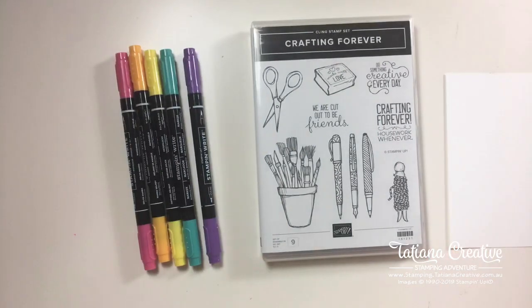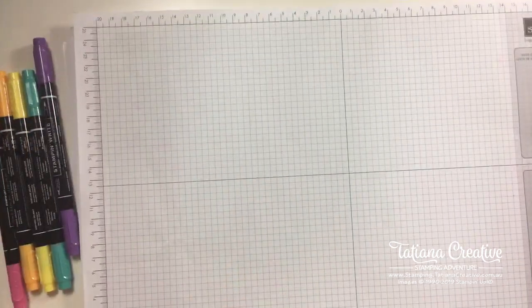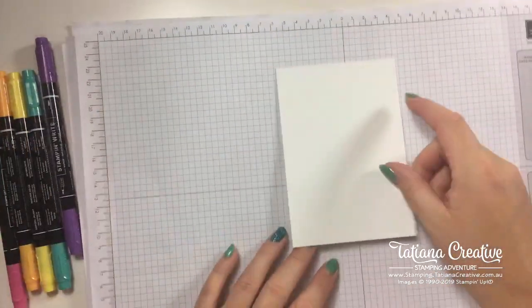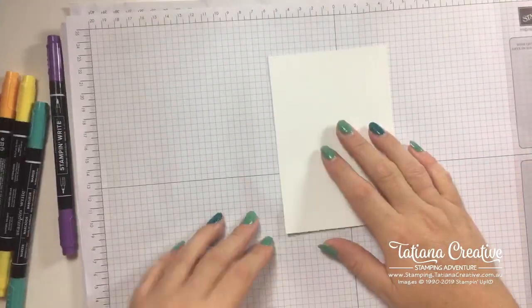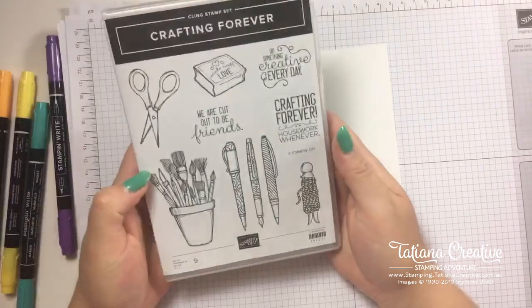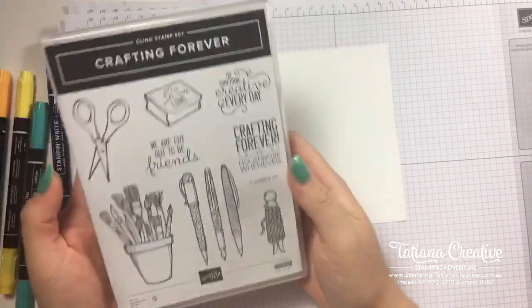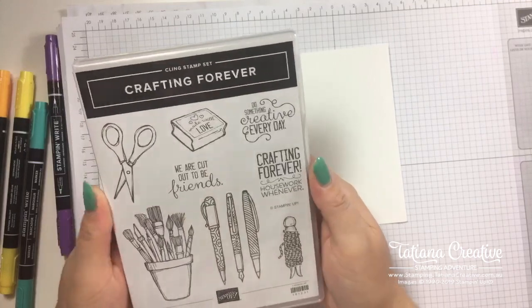I'm just going to grab some grid paper because I don't want to stamp on my desk. And I'm just taking the literal pile of grid paper I have. And there. So I've got a Whisper White thin piece of cardstock cut at 10 centimeters by 14.3 centimeters, and we're going to stamp some of these fun things. This is the Crafting Forever stamp set.